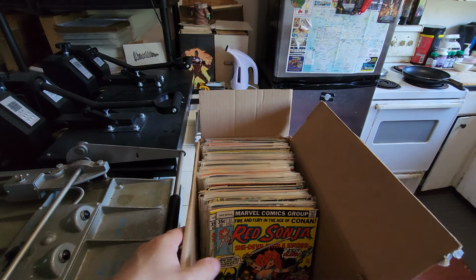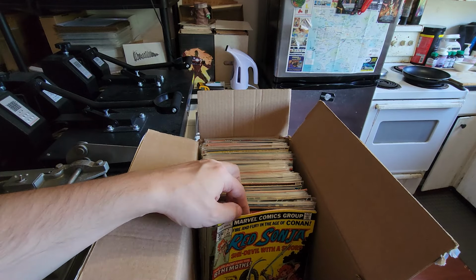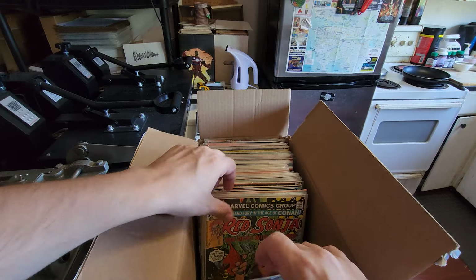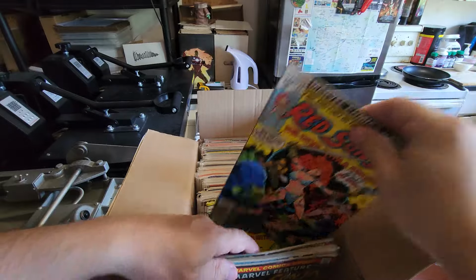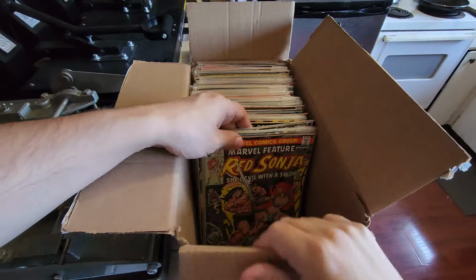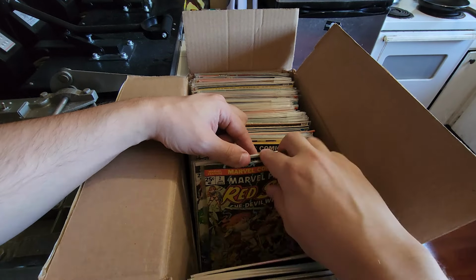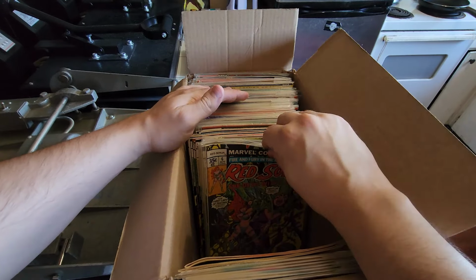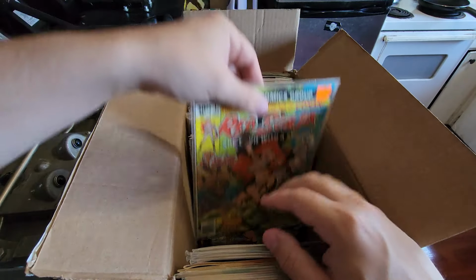Alright, and then a bunch of Conan and Red Sonja. So, Red Sonja 11 and 7. I think that might be out of order here. Yeah, that needs to go back here. Okay, Marvel Feature. Marvel Feature 1 to 7. Red Sonja 1 to 7, and then 11. Pretty high grade. Might grade that.